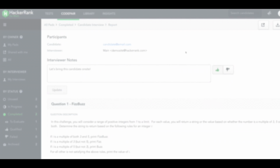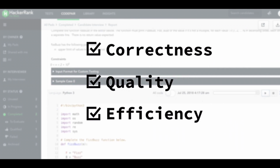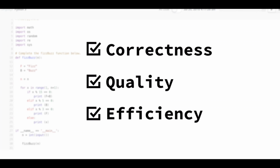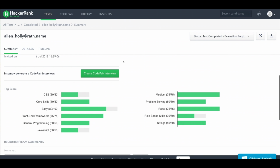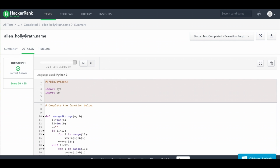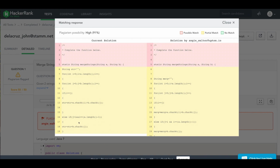Once the test is done, we automatically review the code for correctness, quality, and efficiency, and generate a candidate's HackerRank score, relieving your engineering teams from manually checking code. Sort scores to pinpoint the strongest talent, and then dive deep into their performance with detailed reports. View code snapshots, areas of strength, places where they struggled, and flags for plagiarism.